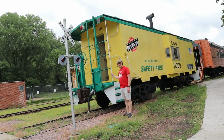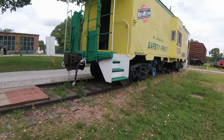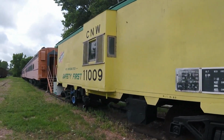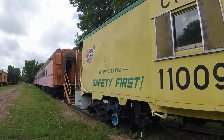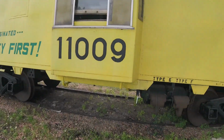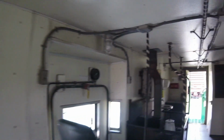And yeah, what you see right behind me is Chicago Northwestern 11009. Chicago and Northwestern 11009 was built by the Flatcar Manufacturing Company in Chicago Heights, Illinois in 1960 and is a bay window caboose. This caboose was used on the back of freight trains on the Chicago and Northwestern Railroad and was also used as the train crew's office as well.